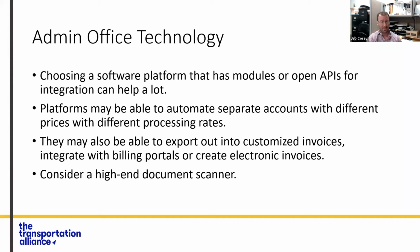There are also some things you can do that export out into customized invoices and integrate directly into billing portals. That's a lot of what we're looking at now. If somebody wants something in a specific layout, as long as all that information is in your dispatch or technology platform, presenting it in a different format is really not so hard. You have to put a little time into creating what that's going to look like, but it can be done. And with APIs now, sometimes you can communicate directly from your dispatch or technology platform through an API into the portal, so you won't have to do so much entry.